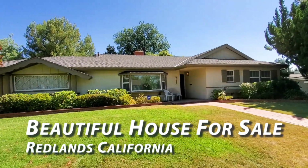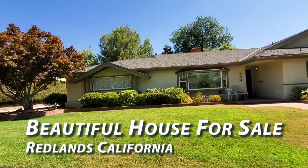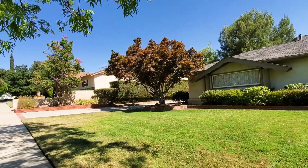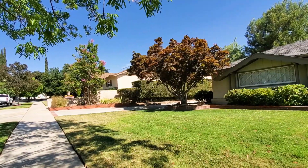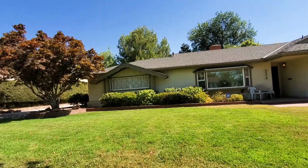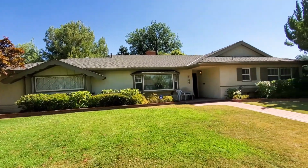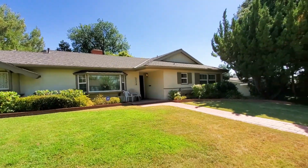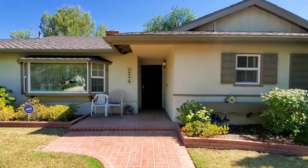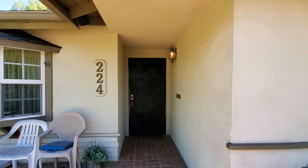224 Anita Court in Redlands, California has everything you want and more. This beautiful home for sale offers an open floor plan with 3 bedrooms, 2 bathrooms, and 1,595 square feet of living space. This one-story house was built in 1959, includes a 2-car garage, and sits on a lot size of 13,900 square feet.